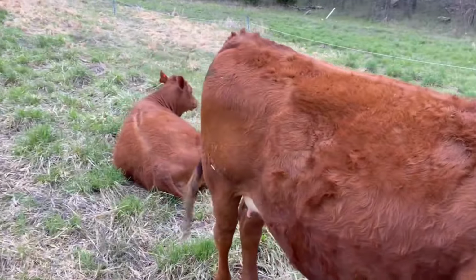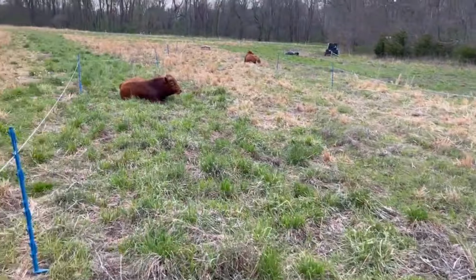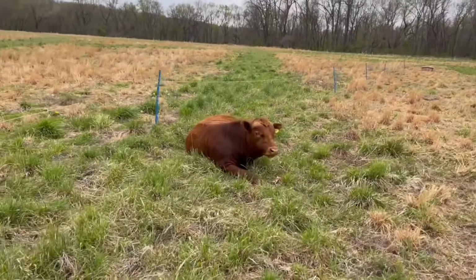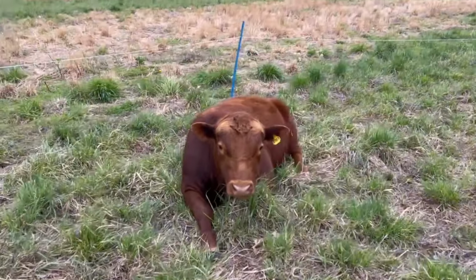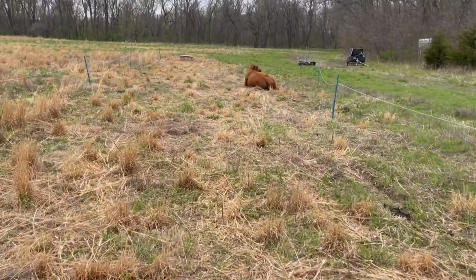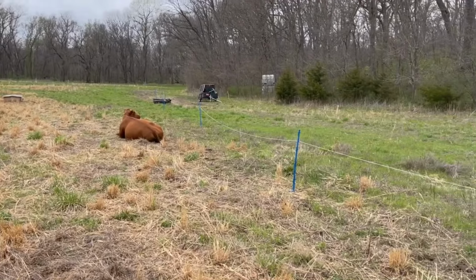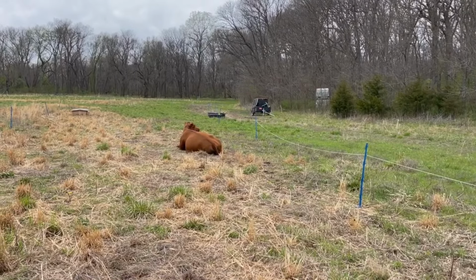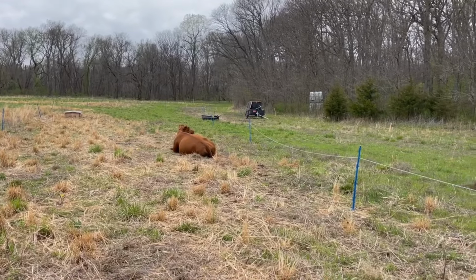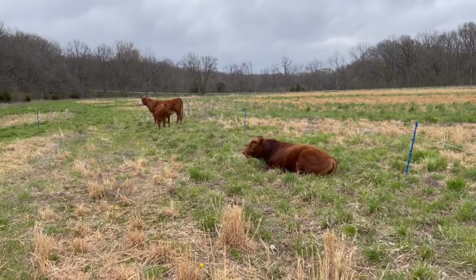Goggles is always quite friendly and first one through the gate when we're looking to make a move. Here's JB. He's relaxed. No, nobody's gonna bother JB. And then Millie. We'll see. I think that's largely it for today.